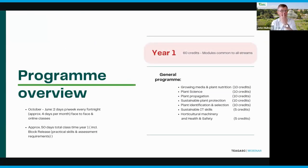Okay, we'll move on to the next slide there, Grace. So the next couple of slides outline, from an apprentice perspective, what sort of module learning content they will be exposed to. I mentioned before that there's on-the-job training with the employer, but then the apprentice is released to off-the-job training, which is conducted with Teagasc in the Botanics College in Dublin. This is year one, and year one contains seven different modules, and they're outlined there.